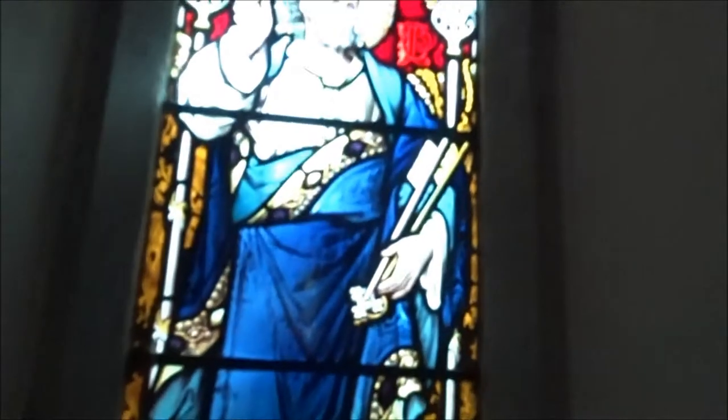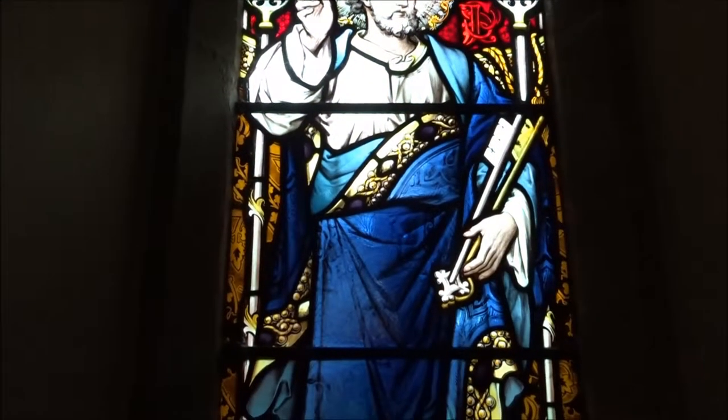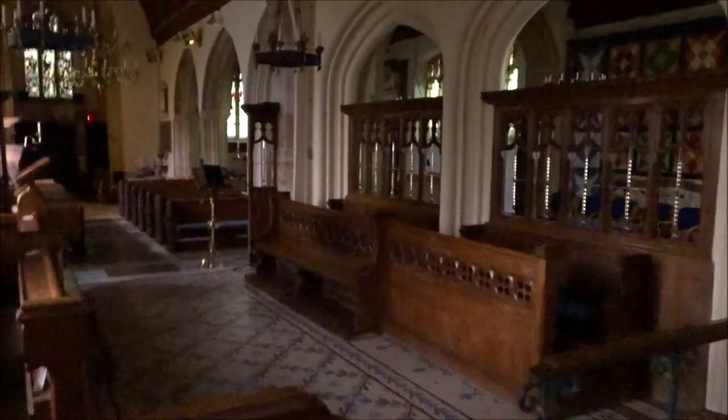Press that, would it come on? I'm frightened to press anything because it sets an alarm off. We just have to do this one in the dark. Doesn't matter. Here's St. Peter. He's got less hair than St. Paul. And he's got the keys. One's got a sword, one's got the keys. Keys to the church, sword to protect it.